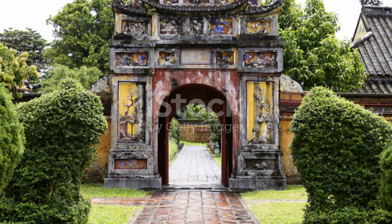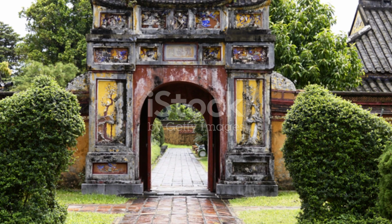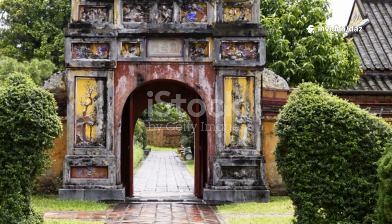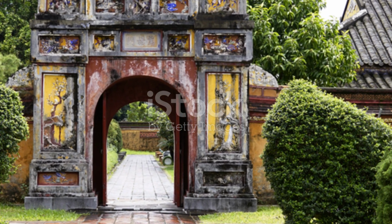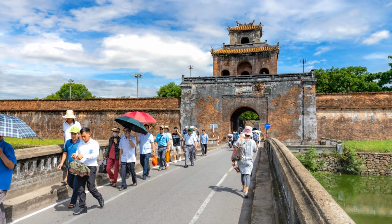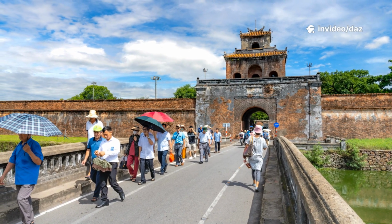The driver dropped us at the Imperial City of Hue. A palace belonged to the ancient city of Hue, which was a capital city of the Nguyen dynasty for 140 years, dating back from 1805 until 1945. Famously being one of Vietnam's 7 UNESCO World Heritage sites, the Imperial City of Hue has long been a must-see attraction for tourists.